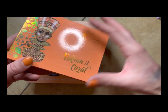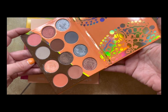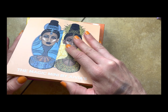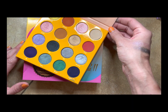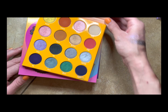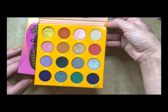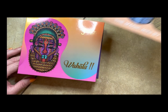And I feel lost when I go to use this. I'm just like, yes, they're all pretty, but what am I going to do? So, I don't want it anymore. Magic Mini. Ugh, this one kills me because, alright, this one I'm probably going to keep because I do actually like a lot of these shades in here. And it was kind of the same thing where I felt very lost looking at it. But I have played around with it, and I've really actually come to like every look I came up with out of here. So I'll keep this one.